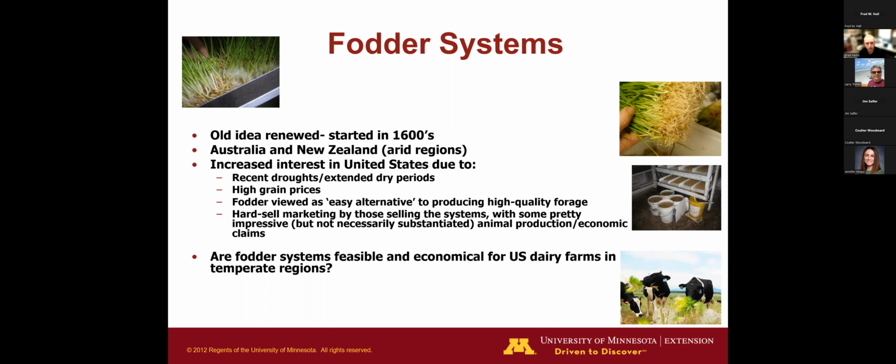I think after you get into it, you'll realize that it's maybe not an easy way to produce high quality forage. And sometimes the marketing of these systems, there's a big marketing machine, has some pretty impressive claims and animal production studies on them as well. But we're going to look at whether fodder is feasible and economical for U.S. dairy farms.